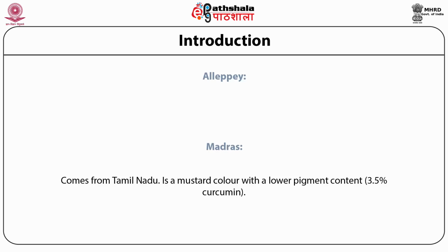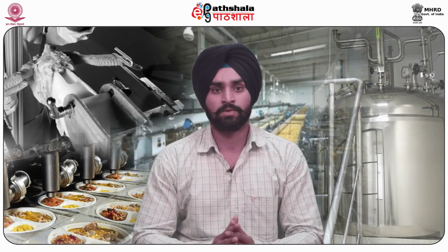The rhizomes are mustard yellow in color and have a curcumin content of 3 to 3.5%. Madras turmeric is the preferred type in United Kingdom and in much of the European continent. Most turmeric is marketed in polished form, but a considerable proportion remains unpolished.